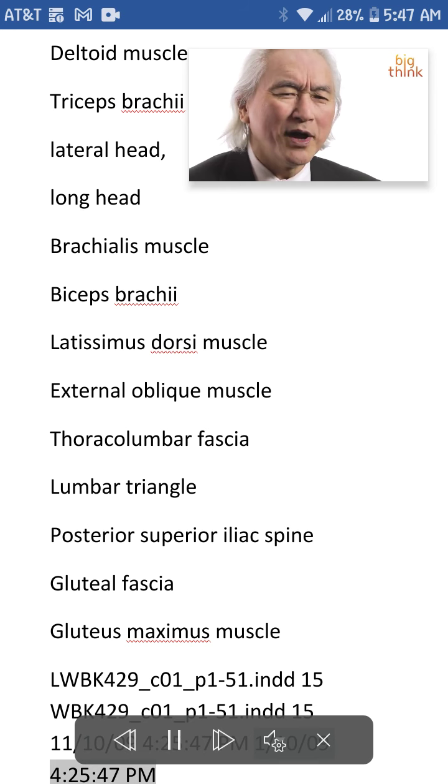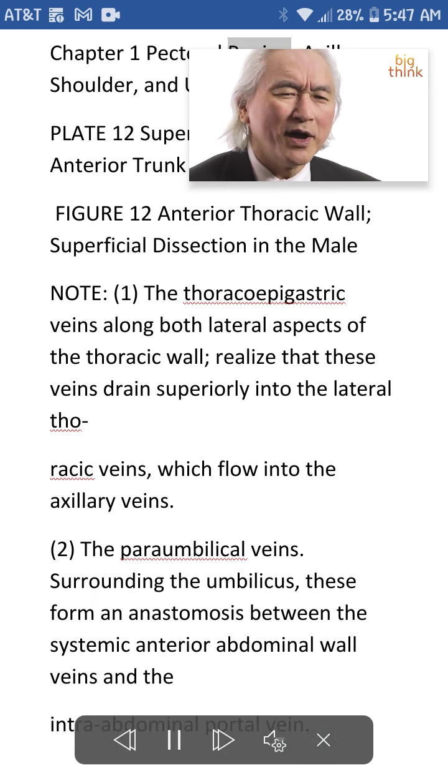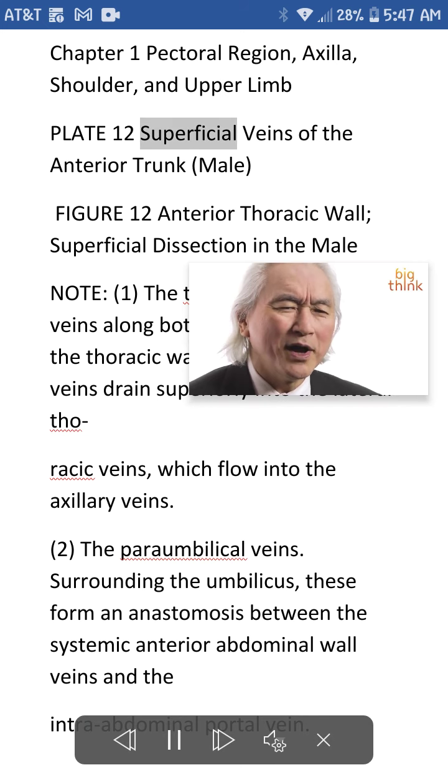Chapter 1, Pectoral Region, Axilla, Shoulder, and Upper Limb. Plate 12, superficial veins of the anterior trunk, male. Figure 12, anterior thoracic wall, superficial dissection in the male.